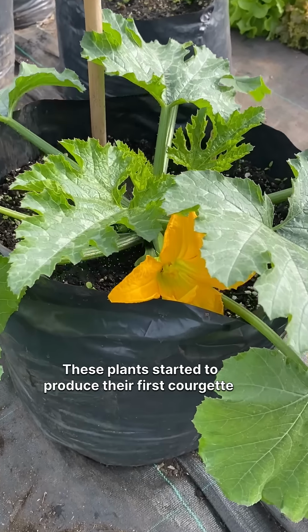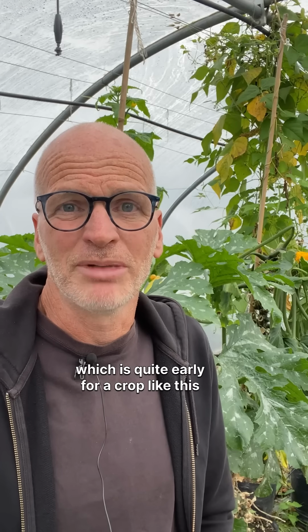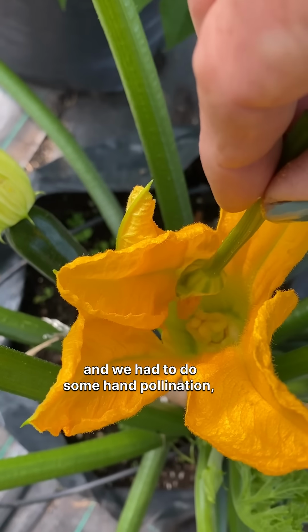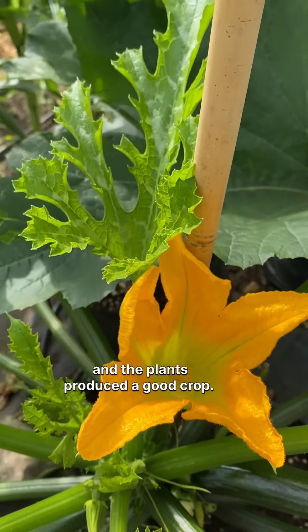These plants started to produce their first courgettes for harvesting in about the 2nd week of May, which is quite early for a crop like this in our temperate climate. There were issues with pollination at first, and we had to do some hand pollination, but for most of the season the bees showed up and the plants produced a good crop.